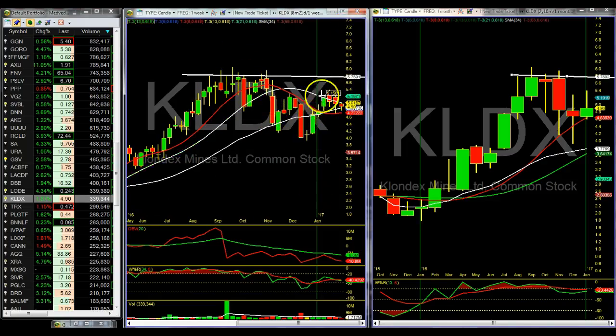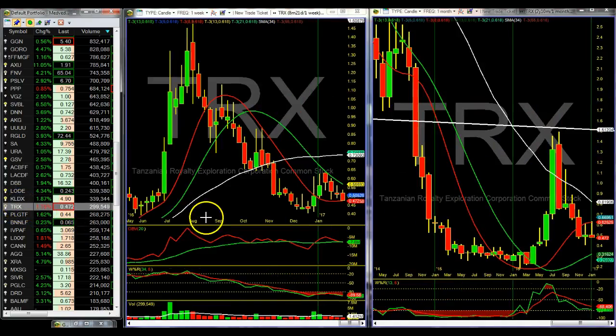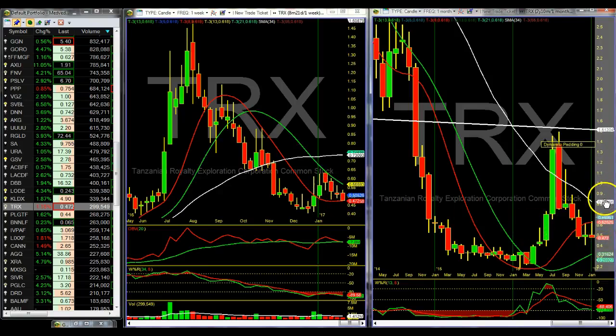Bam, bam. Right over resistance. Came into support. Inverted hammer. Not perfect, but pretty dang close on the monthly close. TRX, look at that. Cross, stair step into support. What is going to happen with this thing?